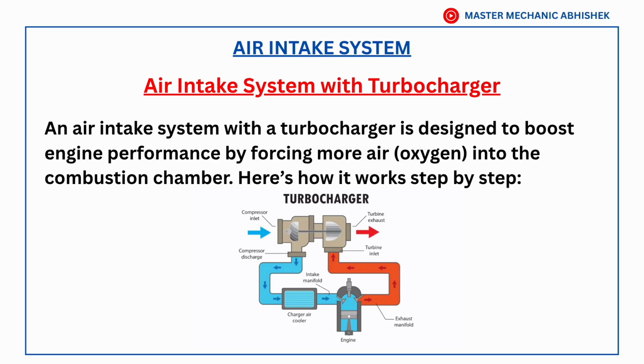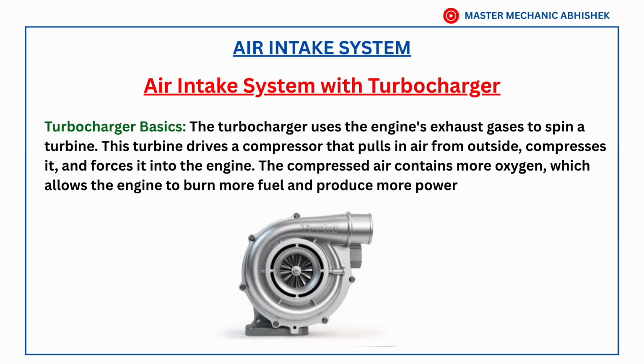Air intake system with turbocharger. An air intake system with a turbocharger is designed to boost engine performance by forcing more air, oxygen, into the combustion chamber. Here's how it works step by step. Turbocharger basics. The turbocharger uses the engine's exhaust gases to spin a turbine. This turbine drives a compressor that pulls in air from outside, compresses it, and forces it into the engine. The compressed air contains more oxygen, which allows the engine to burn more fuel and produce more power.